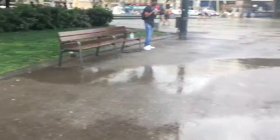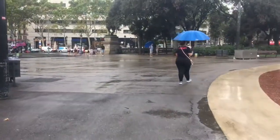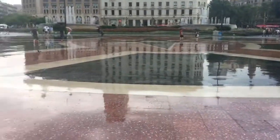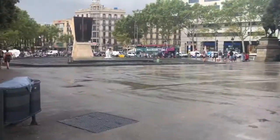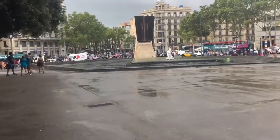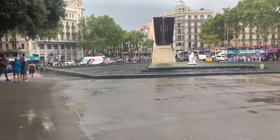So we found Plaza de Catalunya. Again, I'm sorry if I'm not saying it right. The people with the blue umbrellas are the tour guides, and the meeting point is here in the square, where there's a little statue or fountain area. She just came by and gave us a couple tickets, so we're ready to roll.